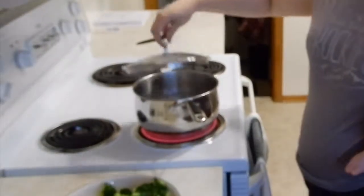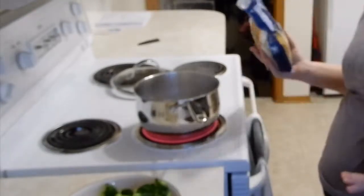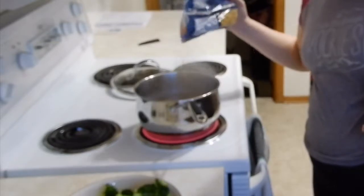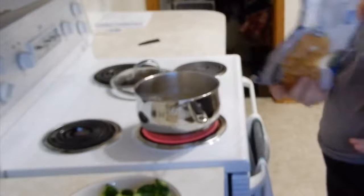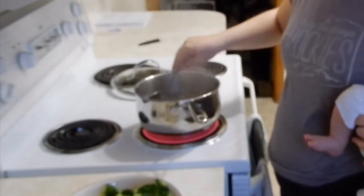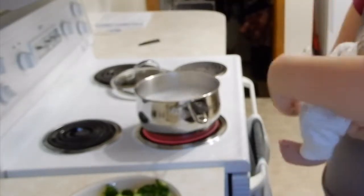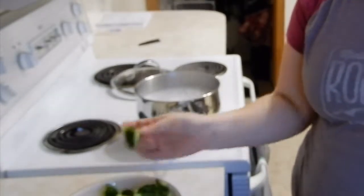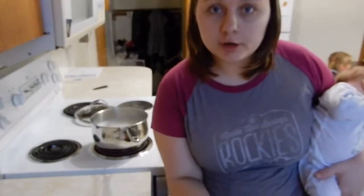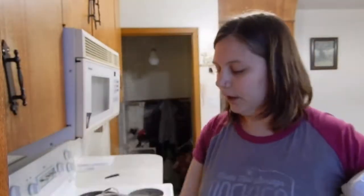So if you can see me there, the water is now boiling. I don't measure the macaroni. I just kind of dump in whatever looks right. Give this a quick stir. Turn the heat down a bit because it wants to come up otherwise. And then that will be our supper. It's good. So I'm going to grab the girls' plates and get ready to dish them up so they can eat. So these are the girls' plates. They each love their colors.